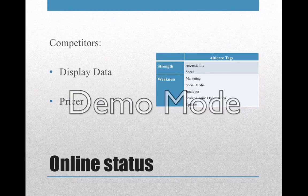The second competitor is Pricer. They are based in Sweden and were founded in 1991. This gives them the advantage of knowledge and experience and they are therefore a global leader in providing digital shelf labels. They have sold more than 140 million electronic shelf labels to 15,000 stores in 50 different countries. Their website is advanced, interactive, and offers multiple languages such as French, German, Italian, and Spanish.